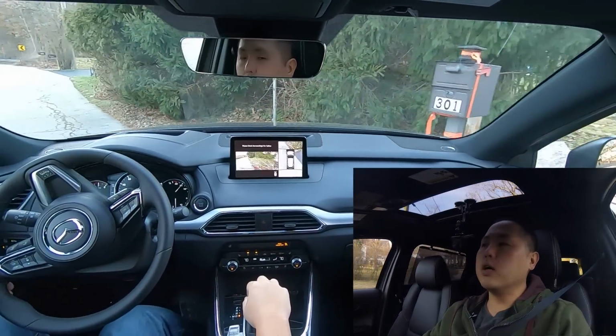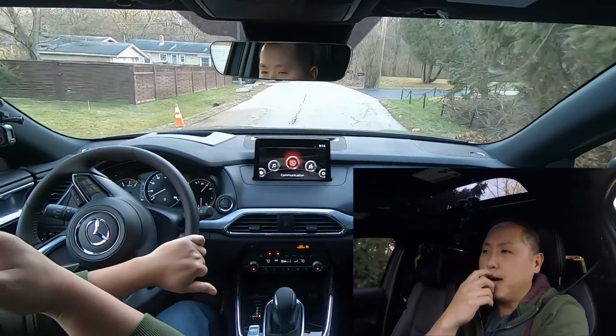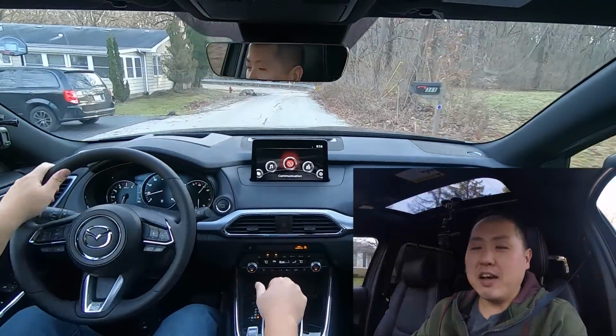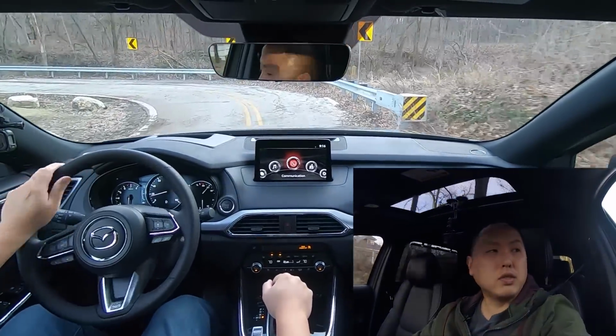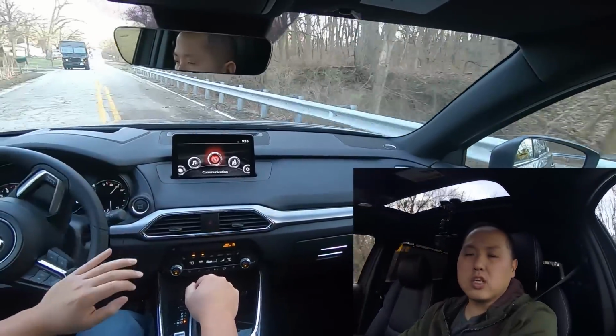Oh, barely made it. Wow. It made it. I didn't have to go in reverse, but I honestly thought it would do better than that because I actually took that pretty wide too. So turning radius isn't the greatest.